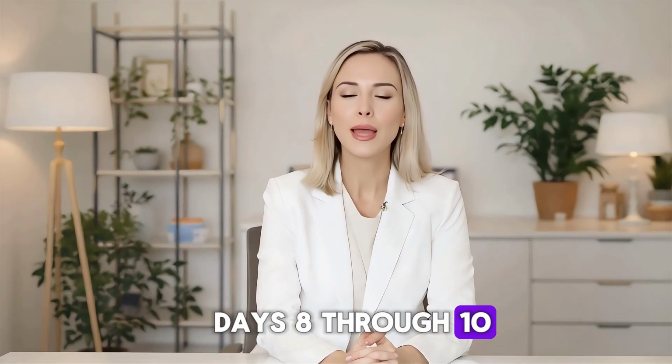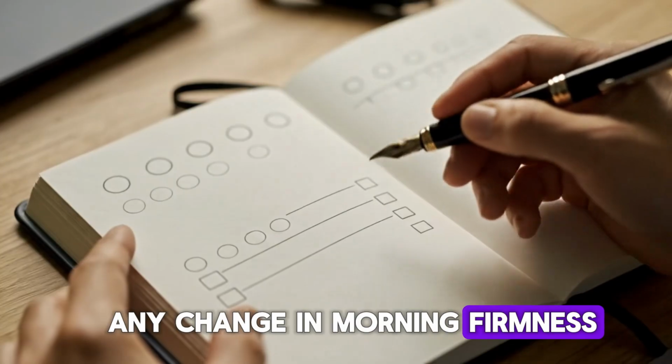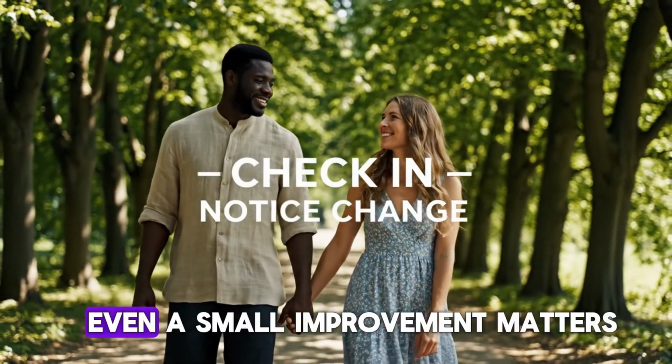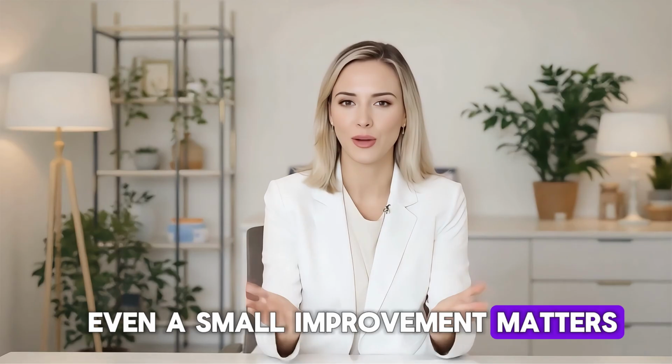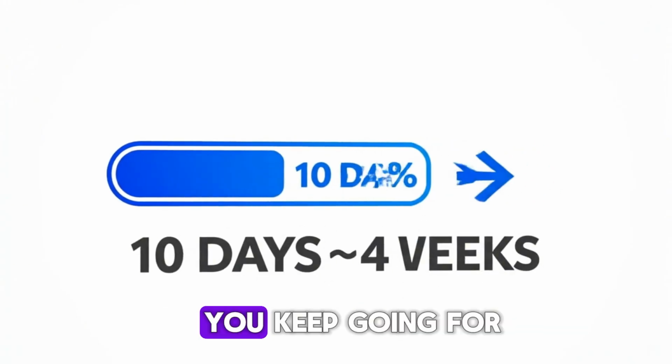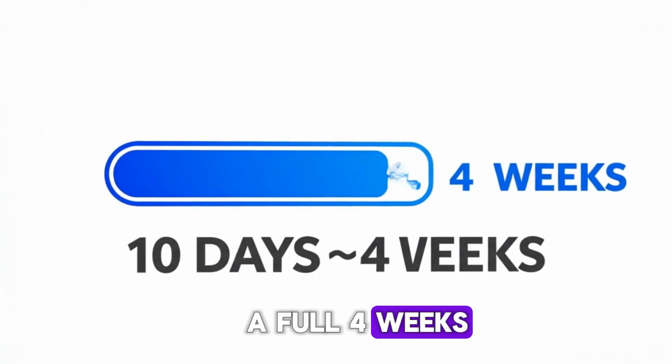Days 8 through 10, check-in. Any change in morning firmness? Any improvement in control during arousal? Even a small improvement matters because it tells you the pathway is waking up. If you notice improvement, you keep going for a full 4 weeks.